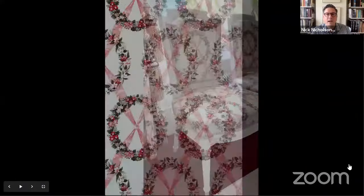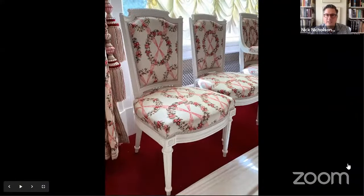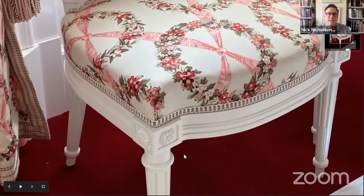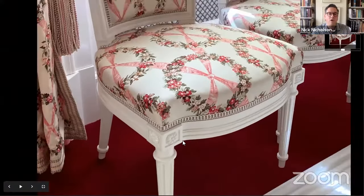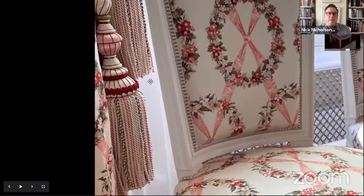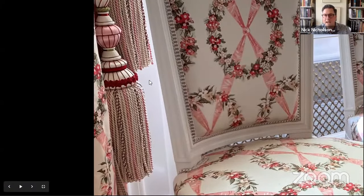In the next picture, you can see the chairs. This is the one original chair that survives from the room that has been completely restored. All the other chairs that were made were copies of it, upholstered correctly. I took this picture also because you can see the tassels that are on the curtains, which are unbelievable. They are all made by hand, really extraordinarily and very well done.